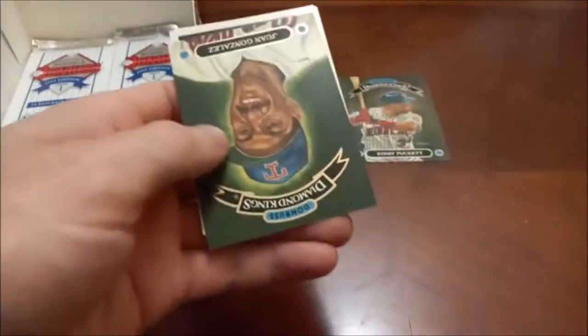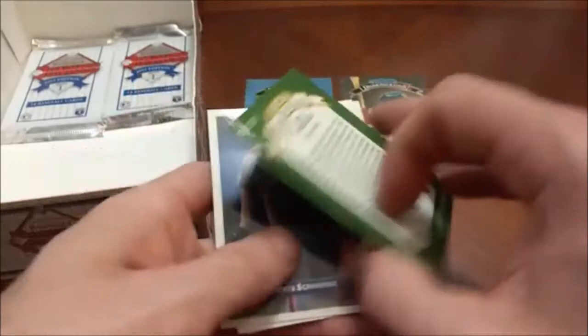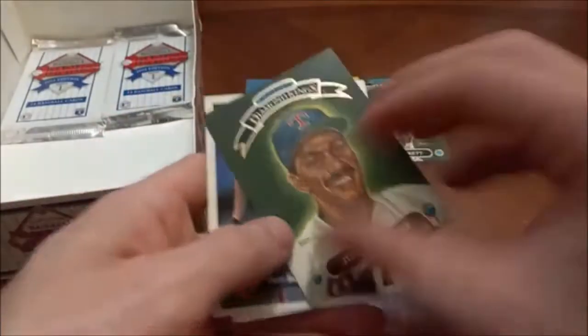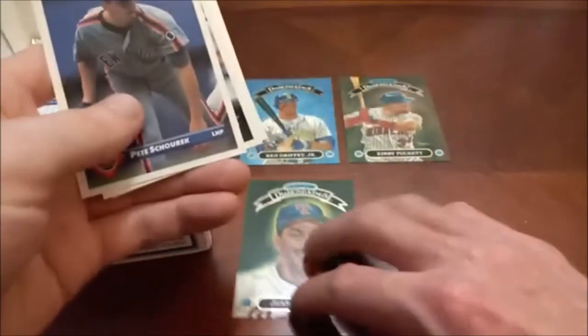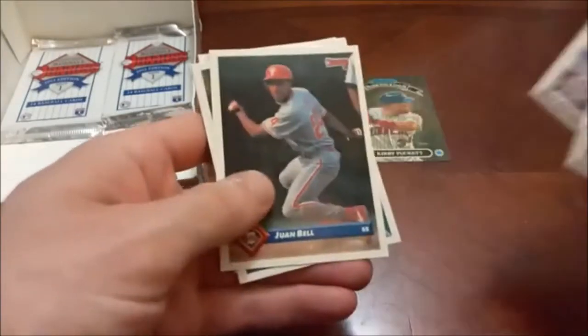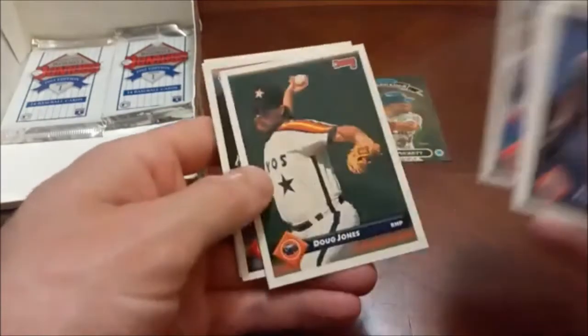It is Juan Gonzalez, slugger of the 90s, number 7. So, not the best, but not too bad either. So our third Diamond King, 3 Diamond Kings out of this box, so I am pretty happy. This was only a $10 box, by the way.